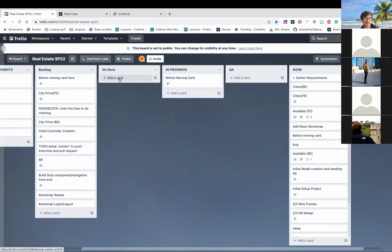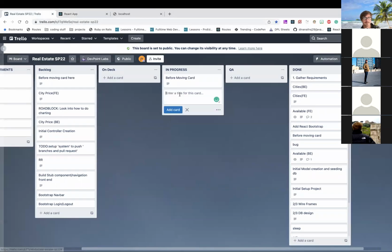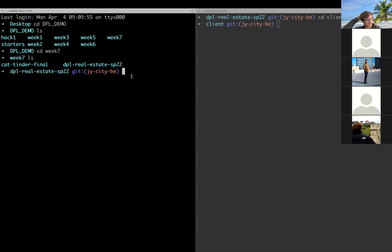Since I was in a hurry, I didn't throw these on the board, but we started working on this find home feature. So let's add find home backend. That's what we were working on, right? Honestly, I don't know if we really started on it or not, but that was the next thing to do. All right, so let's see here. Once again, since I was in a bit of a hurry, I'm still on the city backend branch. I don't know if I closed this up.